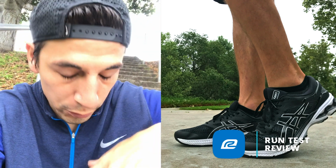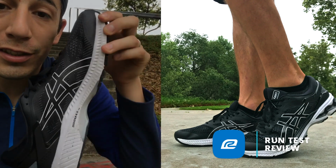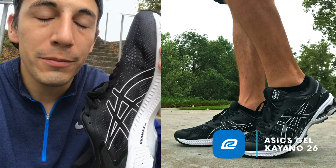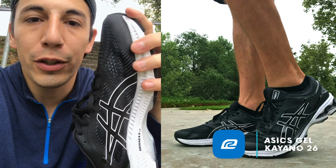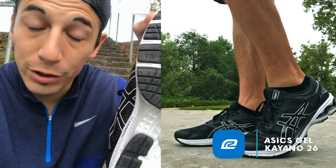When I compared the 25 versus the 26, the biggest difference was the gel cushioning in the rear foot and in the forefoot. So here in the forefoot on this shoe, I'd say there's a lot more cushioning than there is on the 25. So if you're a toe runner, this is going to be the perfect shoe for you. If you're a midfoot runner and want stability, this is the ideal shoe for you.